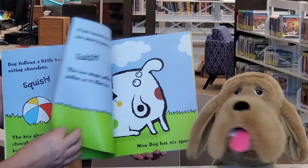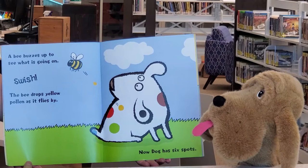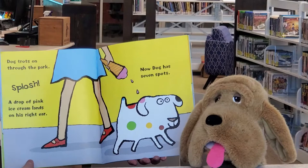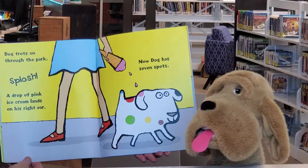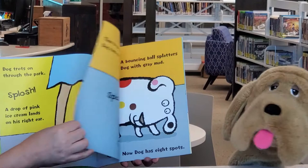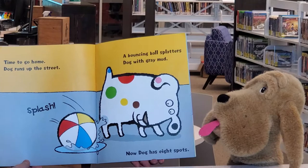A bee buzzes up to see what's going on. Bzz, bzz, bzz, bzz, and swish. The bee drops yellow pollen as it flies by, and now Dog has six spots. Dog trots on through the park. Splash! A drop of pink ice cream lands on his right ear. And now Dog has seven spots. That's a lot. Time to go home. Dog runs up the street. Splash! A bouncing ball splatters Dog with gray mud. And now Dog has eight spots.